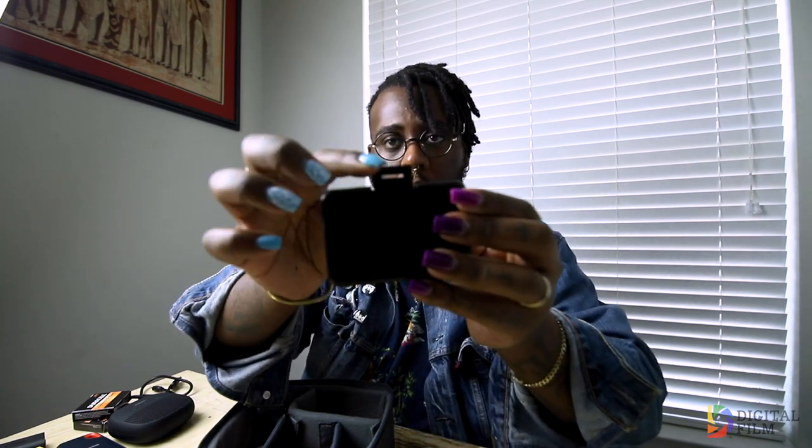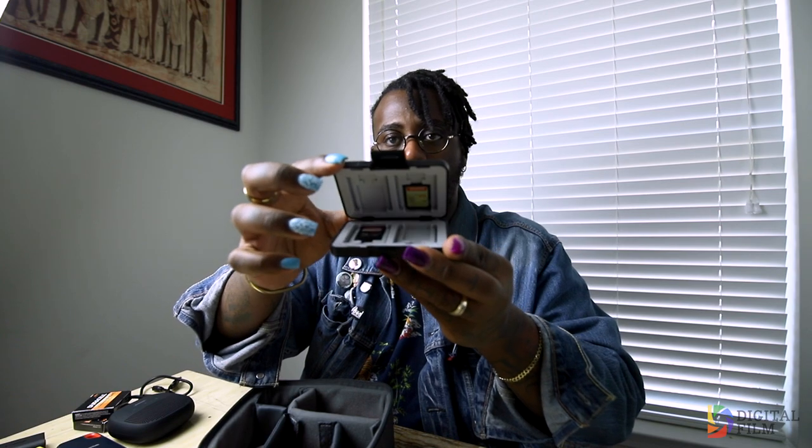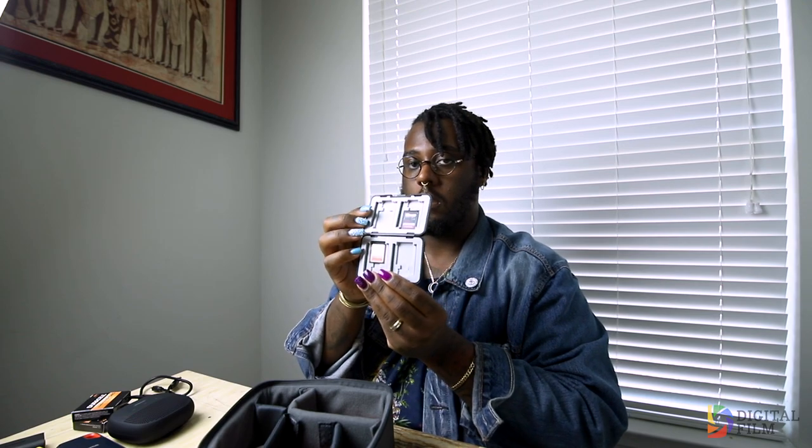You just clip it right here, open it up, and it can hold up to 24 cards, it said on the pack. So it can hold standard, Extreme Pro, SanDisk cards, CFast, the small little ones for your drones. It can hold doubles of each one of those things in here, which is why it's so deep. Yes, it can hold a lot of these in here. This is an amazing piece. Super amazing. But that pretty much sums it up for my camera bag 2020.